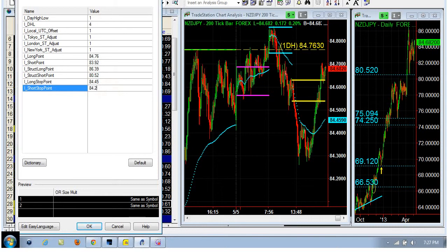Now all these might be slightly different stops than what we're accustomed to. Again, we're looking at some knee-jerk reaction that will take place, or may take place today, so we just have to be careful. That's why it's not necessary to trade the New Zealand and the Aussie today. You have all the other ones that we can trade, okay?